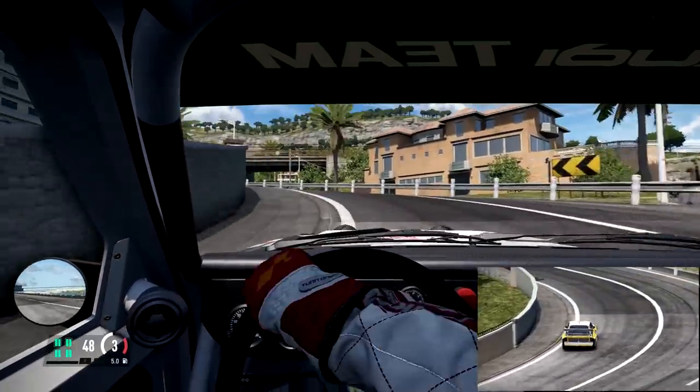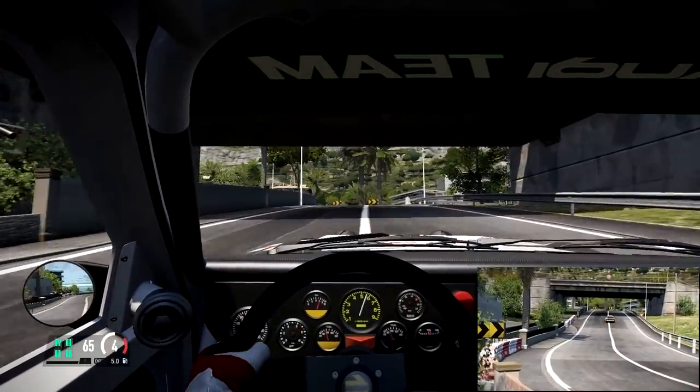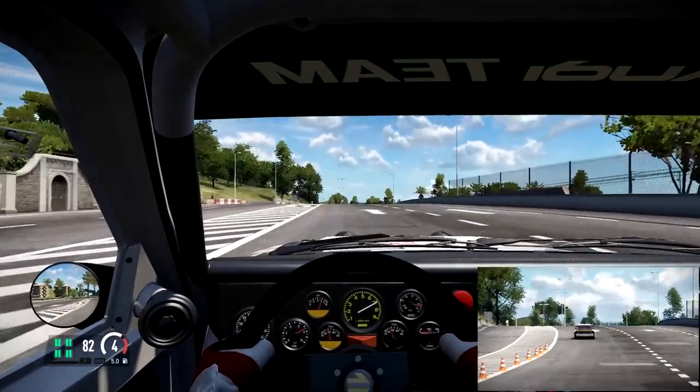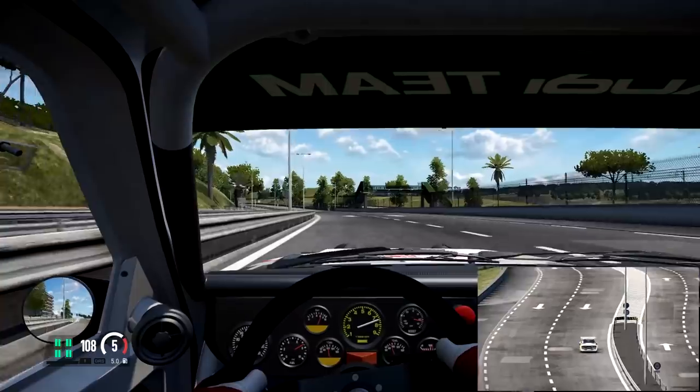And it's corners like this where this thing was in its element, purely because it's got a very sort of soft setup on the suspension. It's got to just take those bumps in its stride, and we're not going to have any real major problems with it. But onto the happy highway now, and as you can see, we're already coming up to sixth gear.